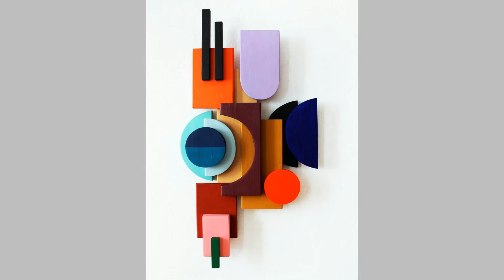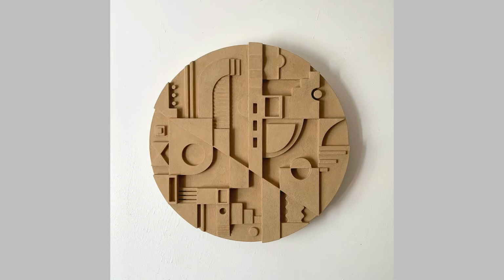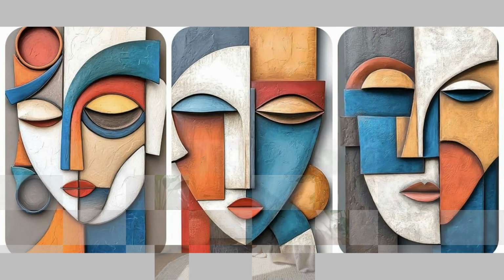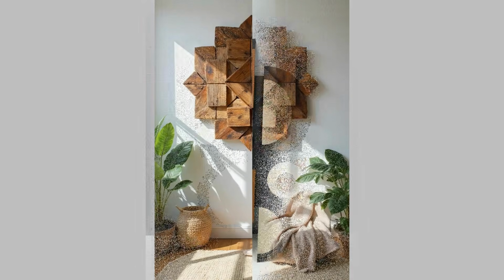it invites interpretation rather than demanding attention. It doesn't tell the viewer what to see. It allows them to feel. And this feeling of openness is exactly what small spaces need. As a woodworker thinking about business, this approach is incredibly powerful.